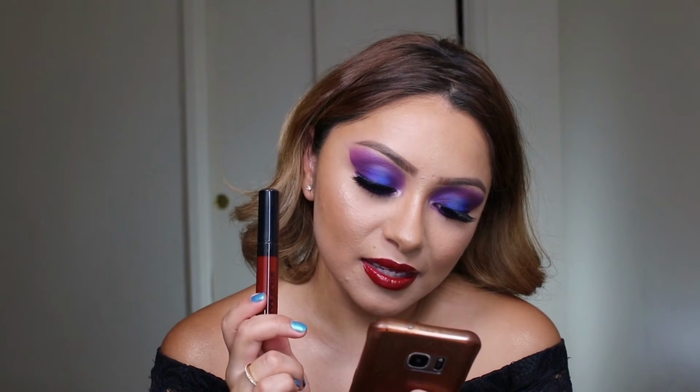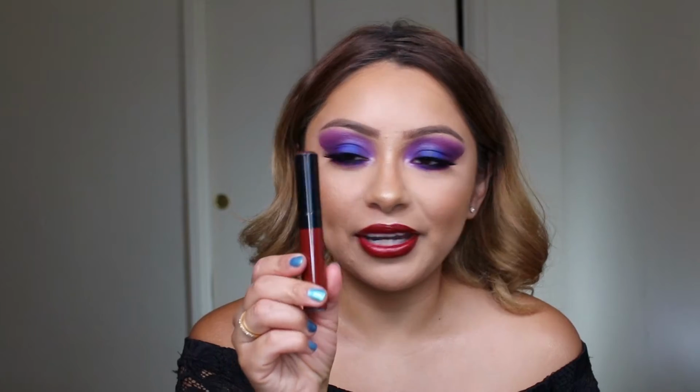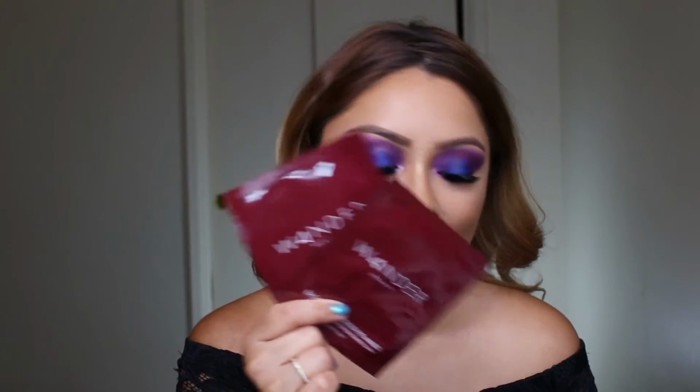This is the other item that I received in this month's box, and this is the Be Legendary Liquid Lip, and this retails for $24. And I got the color Brick Trick, and it's the one that I'm currently wearing. The sixth item, yeah, 6 items actually. I already used one, but I got 3 of these, so it's a good deal.